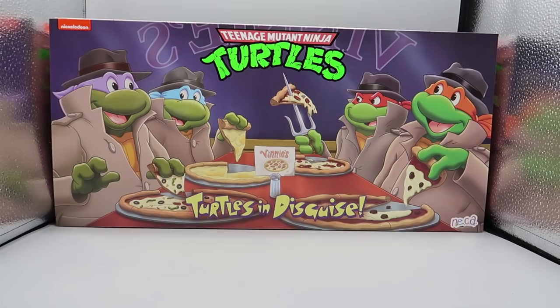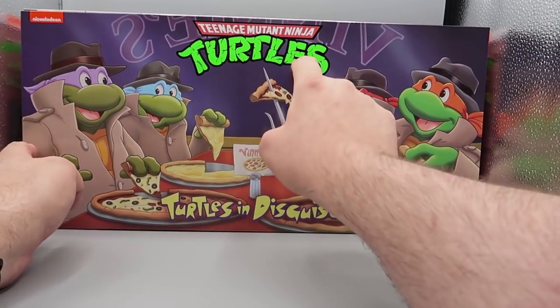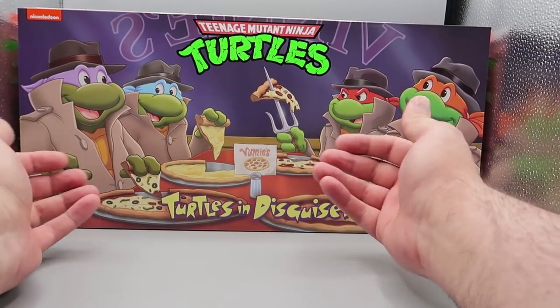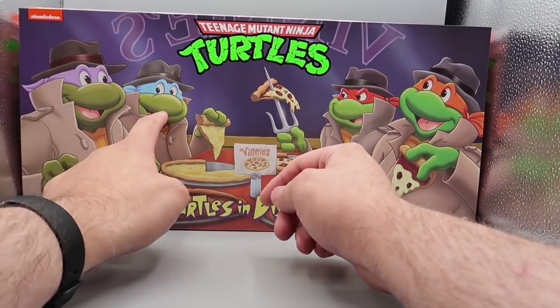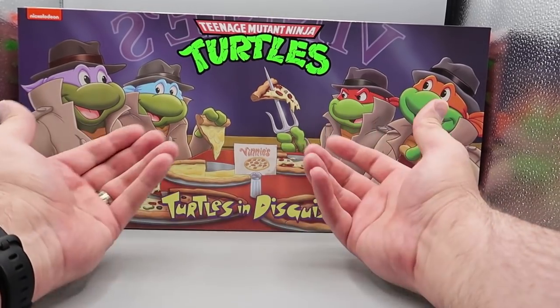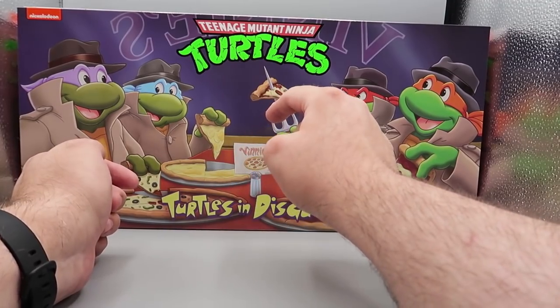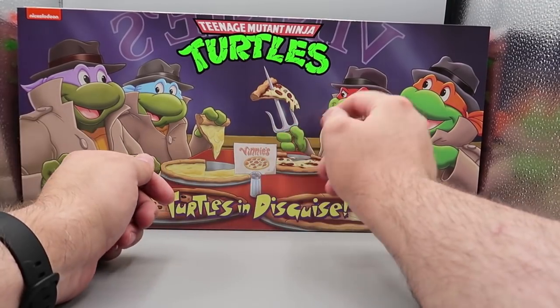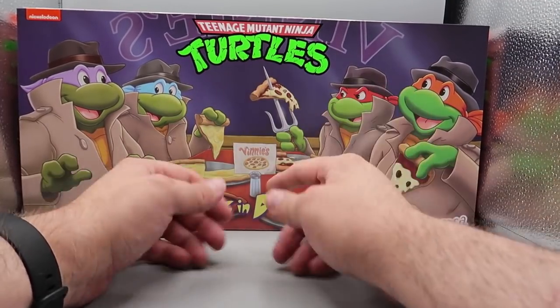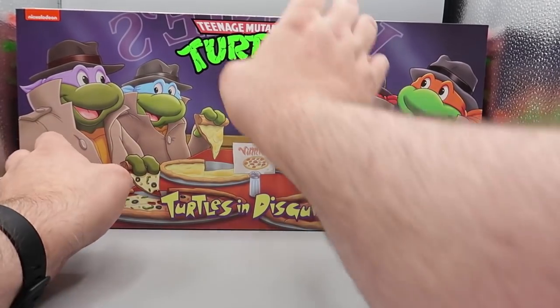Now, this box is really, really huge. So you got Nickelodeon here, Teenage Mutant Ninja Turtles here. You can see the guys there eating pizza. You have Donatello, Leonardo, Raphael, and Michelangelo, and pizza. They're at Vinny's Pizzeria, and you can see Vinny's written on the glass behind them. You can see they're in a booth. You have Turtles in Disguise. You have NECA right there.